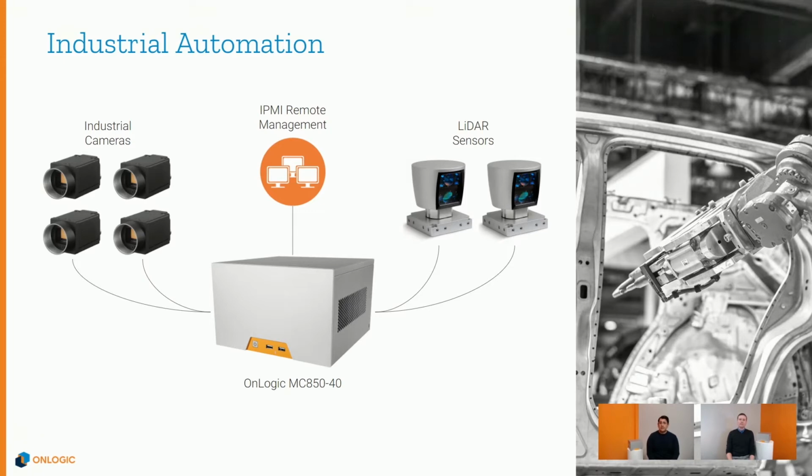PCIe Gen 4 provides twice the bandwidth of Gen 3, and these AMD platforms are the first to market with Gen 4 support. Current PCIe Gen 4 devices include super fast NVMe storage, GPU and FPGA accelerators, and high-speed networking up to 200 gigabits per second in a single slot.